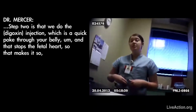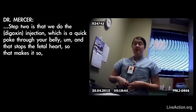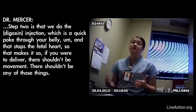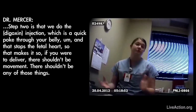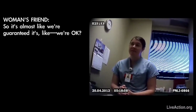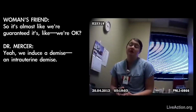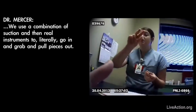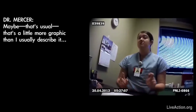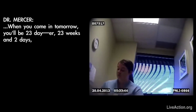Okay. Absolutely. Step 2 is that we do the injection, which is a quick poke through your belly, and that stops the fetal heart. So that makes it so if you were to deliver, there shouldn't be movement. There shouldn't be any of those things. Okay. So it's almost like we're guaranteed. Yeah, we induce a demise, an intrauterine demise. What does demise mean? Death. Okay. Maybe that's a little more graphic than I usually describe it. When you come in tomorrow, you'll be 23 weeks and 2 days.